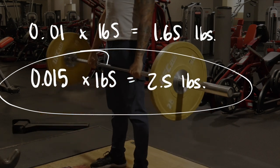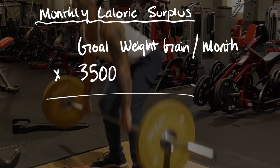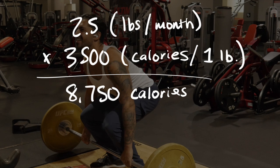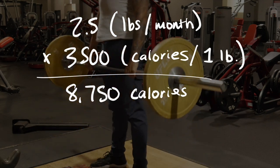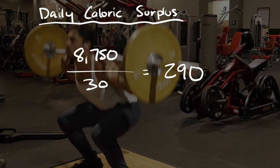Once you know how much weight you want to gain per month, do this. 1 pound is 3,500 calories. To get your monthly caloric surplus, take your goal weight gain per month and multiply by 3,500. Jimbro wants to gain 2.5 pounds per month, so we get a monthly caloric surplus of 8,750. Now to get your daily caloric surplus, divide this number by 30. Jimbro has a daily caloric surplus of 292 calories, always round to the closest tens place to keep it simple.